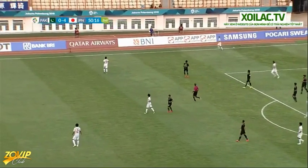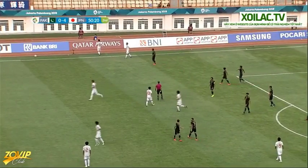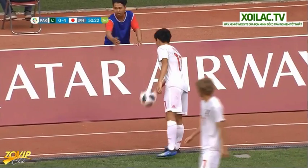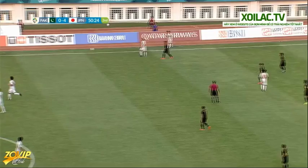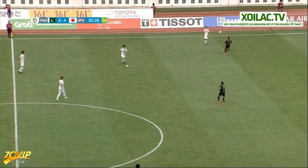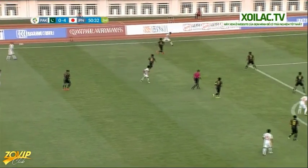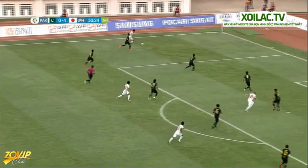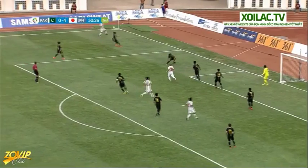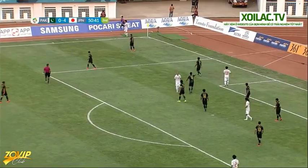Set pieces have left a little bit to be desired. Kamir has taken the corners from both sides, but it's missed the first man yet, hasn't it? It's not been great in some places. Playing a short one and then getting them to move out of their areas and zones would probably be more beneficial than just pushing the ball into the box. It hasn't been quite right. So that's 30 minutes to get the ball past Hayat.